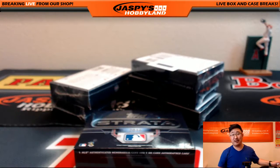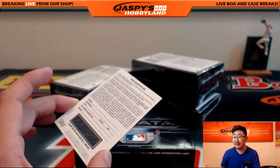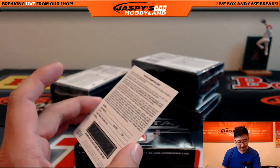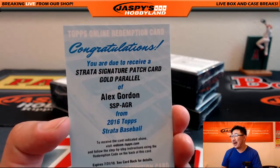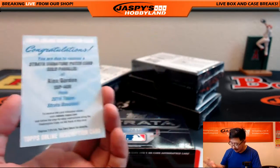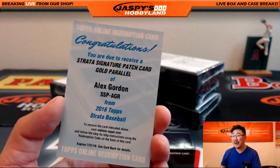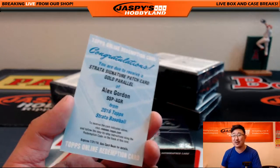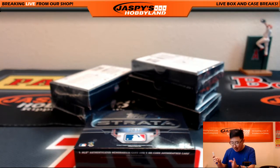All right, the redemption. Cross your fingers. I haven't even looked at it. Alex Gordon, Strata signature patch card, gold parallel for the Royals. That is Tommy Bowers, who picked up the Royals late. I have yet to see an Alex Gordon, and there it is. First Alex Gordon I've seen, Tommy. I know it's not Rod Carew, but at least one of your two teams is covered now, Tommy.